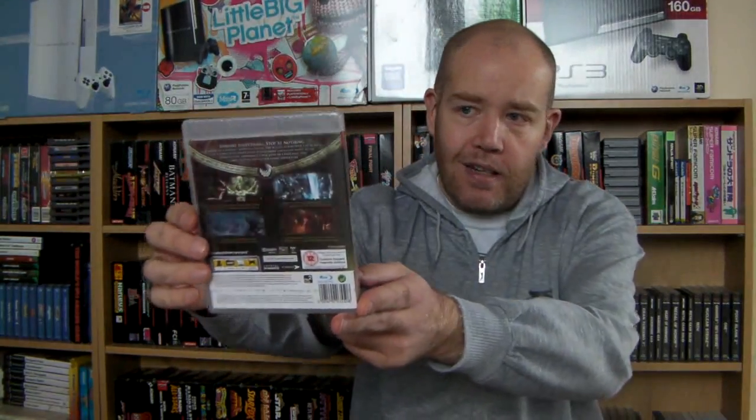So I thought I'd give this one a try, because I've checked out a few gameplays and it looks really cool. And it's a sealed copy of Tomb Raider Underworld. Now, this is either going to be brilliant or it's going to be really bad. I paid £6.50 for this, which I think is pretty good, plus £1.50 delivery, so £8 total. Can't argue with that, even if it's bad.